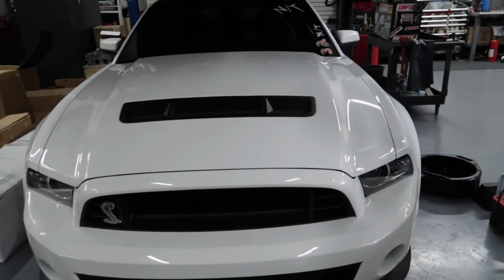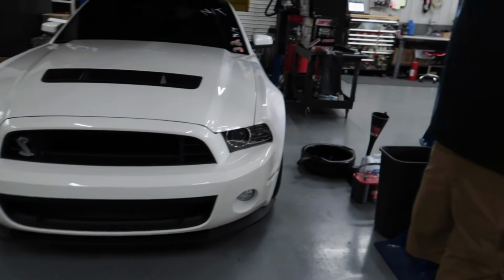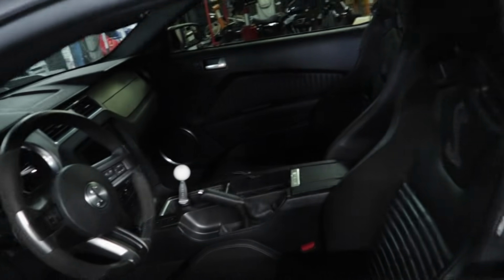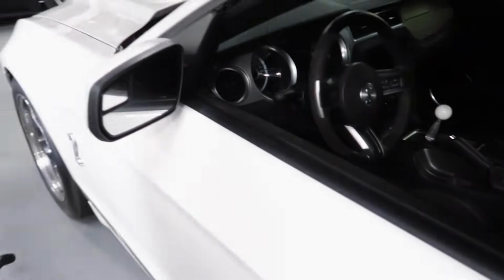But after I tell you what it runs, you're probably gonna be a little bit envious. Why is that? It went 9-1 last week. Oh wow. 158. And go look inside. Gosh. Oh, it's a manual. Holy crap. How did that happen? A lot of freaking horsepower, honestly.